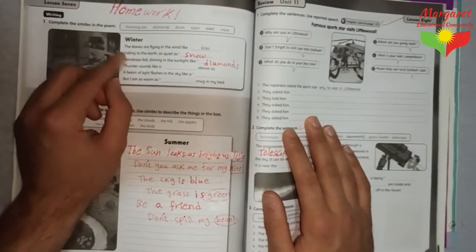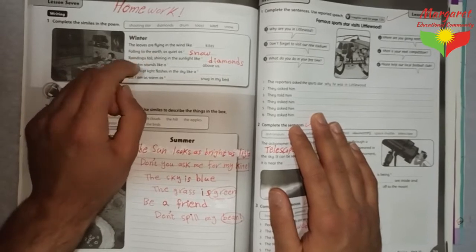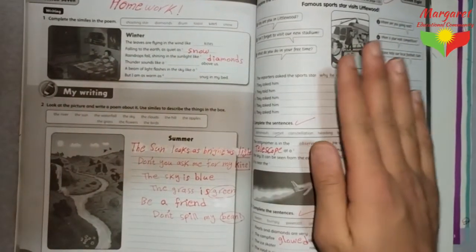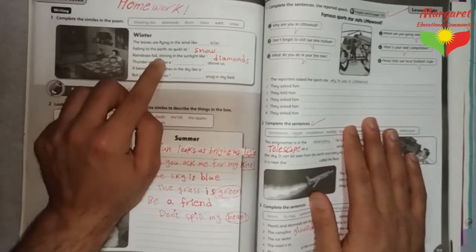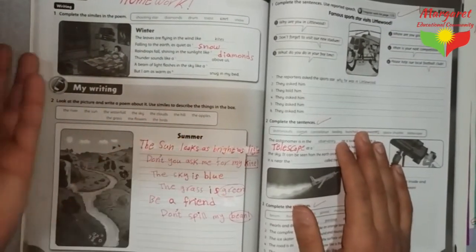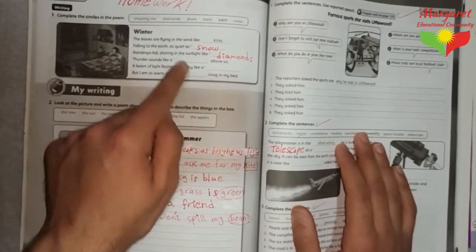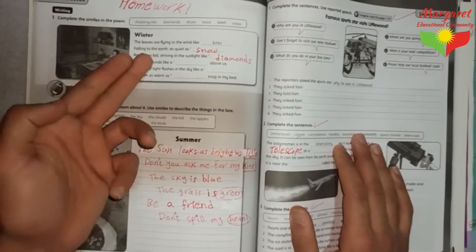The second one, falling to the earth as quiet as snow. Snow falls to the earth quietly. Raindrops fall, shining in the sunlight like diamonds. When something shines, they say, it is shining like diamonds. I will leave number 4, 5, and 6 for you. Okay? You can figure this out. It is pretty easy.